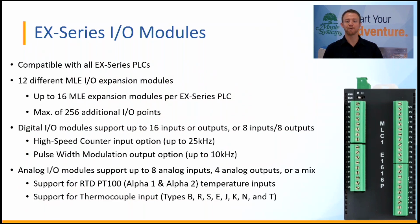We also have support for RTDs and thermocouples here for measuring temperature. We can support the alpha 1 and alpha 2 type RTDs, as well as a variety of thermocouple types, which are listed here on the bottom of this slide.